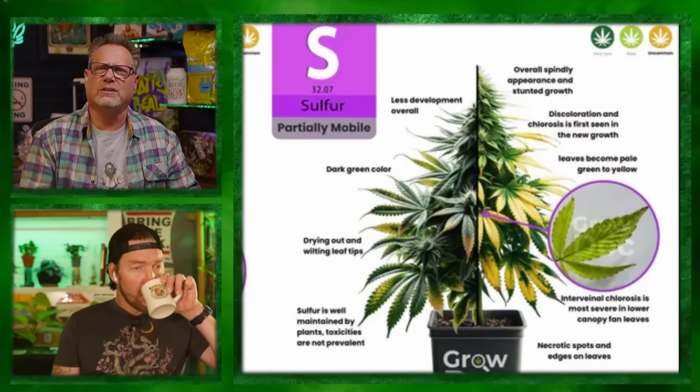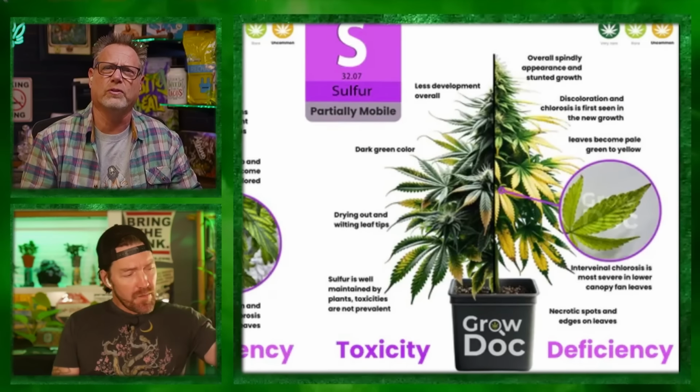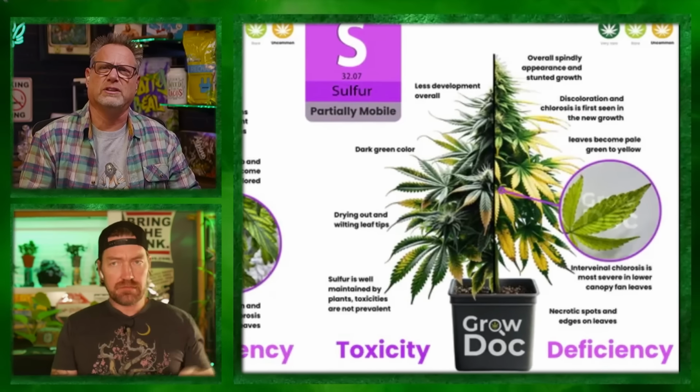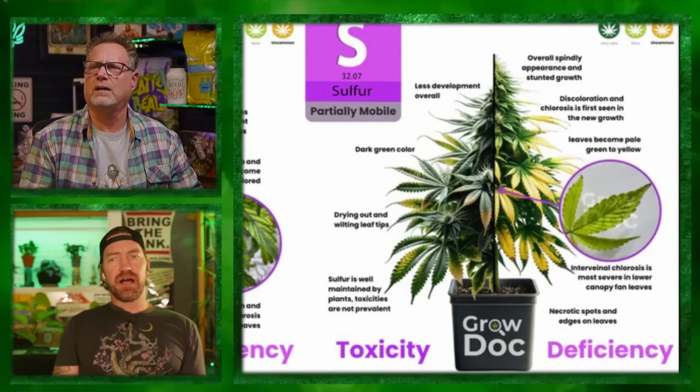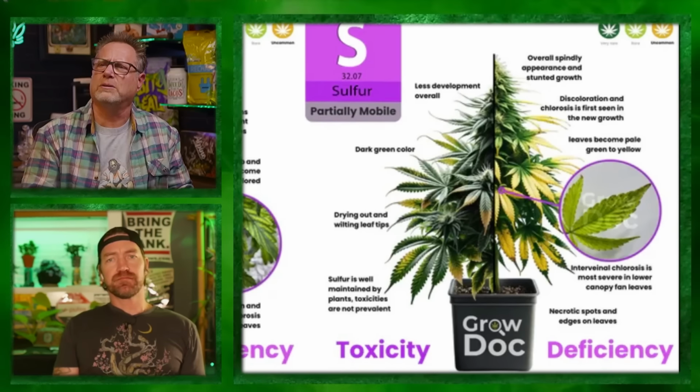One we never talk about is sulfur, because it's half of most things, right? Potassium sulfate. There is a lot of sulfur that comes in your fertilizer already. I don't really see sulfur deficiencies too much. Do you? Anybody hear about that? No. Typically not. So that one's pretty safe.